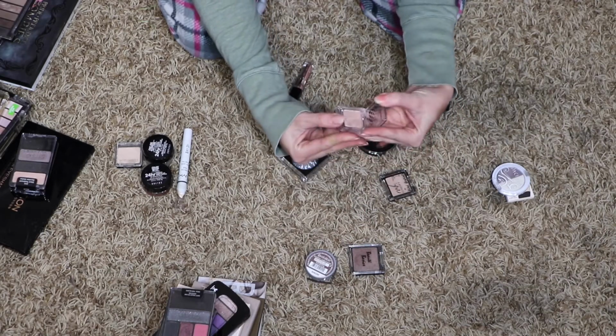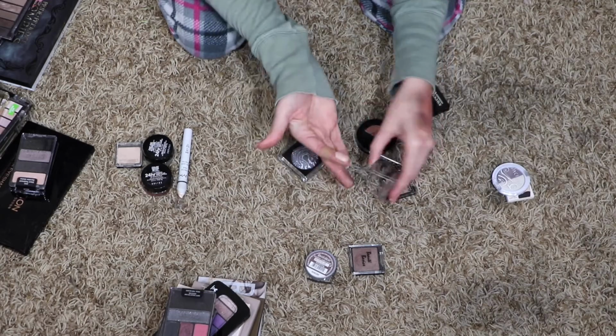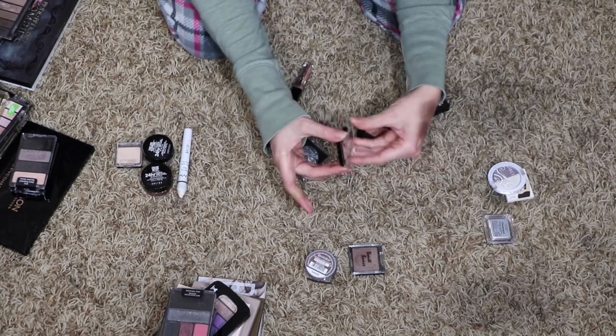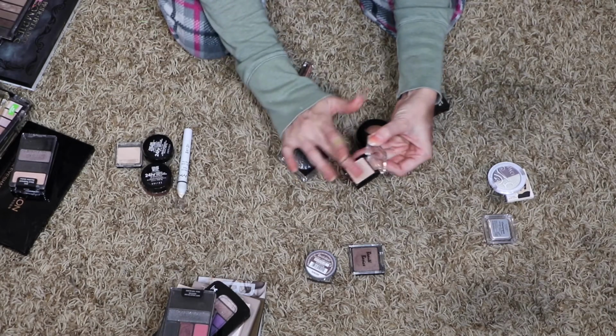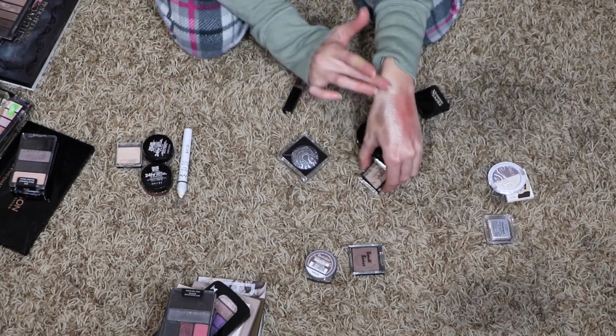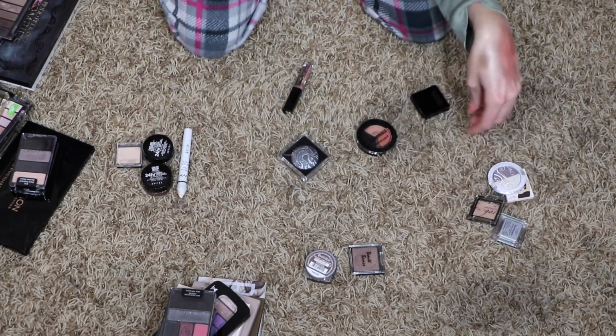This is just a shimmery. Yeah, don't need that. I mean, how many of these shadows do you really need? Yeah, I don't need that one.